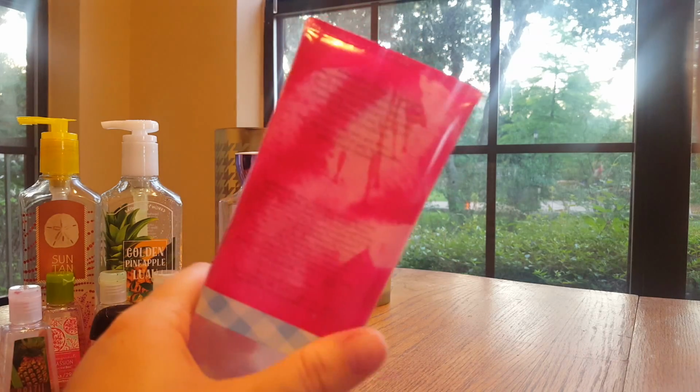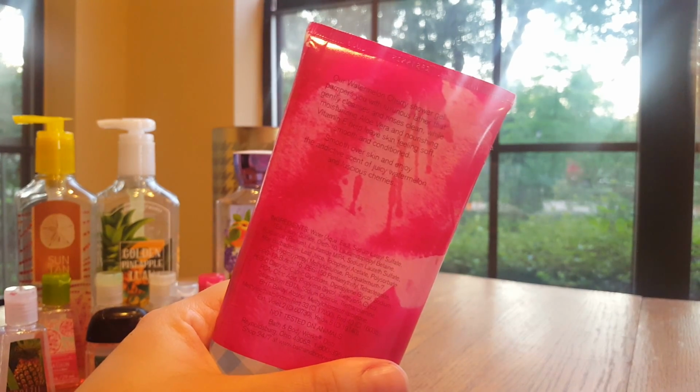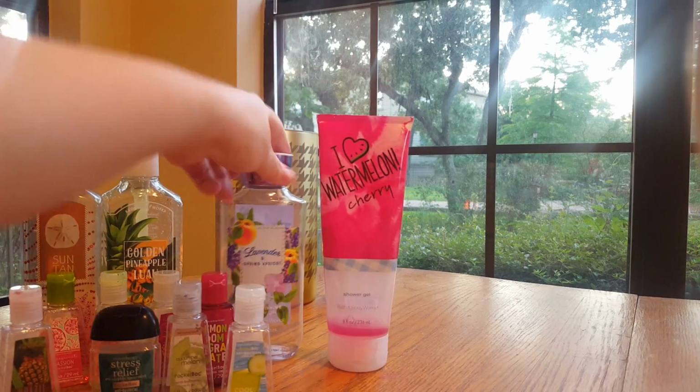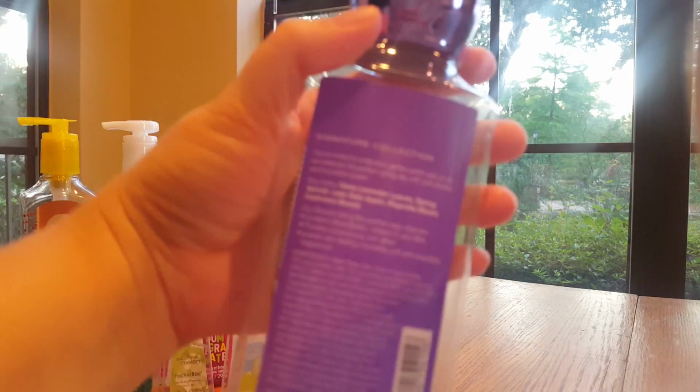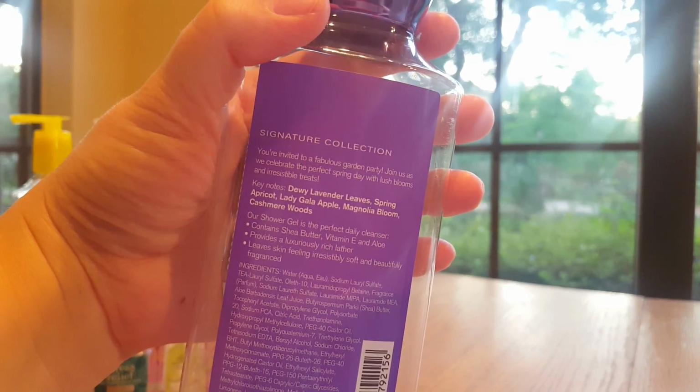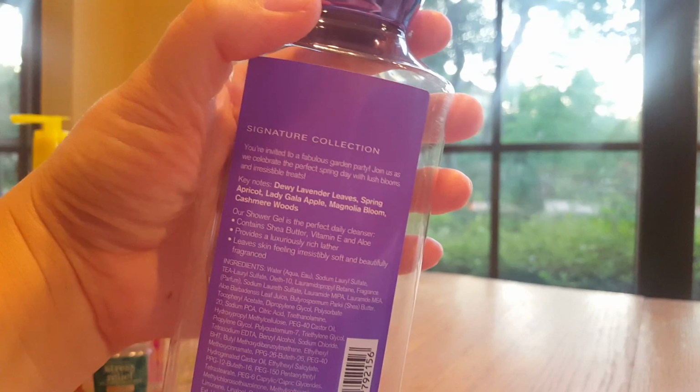I realized I did not read you the notes on either of these shower gels. Let's see if I can find them on here. This just says juicy watermelon and luscious cherries, so that's right on the money there. This one: dewy lavender leaves, spring apricot, Lady Gala apple, magnolia bloom, cashmere woods.